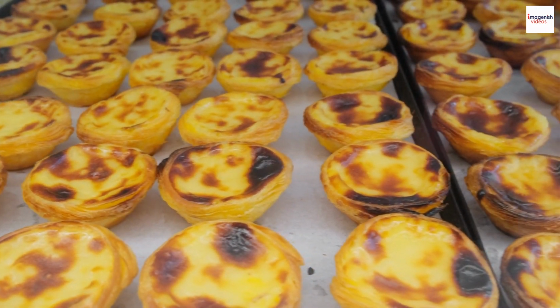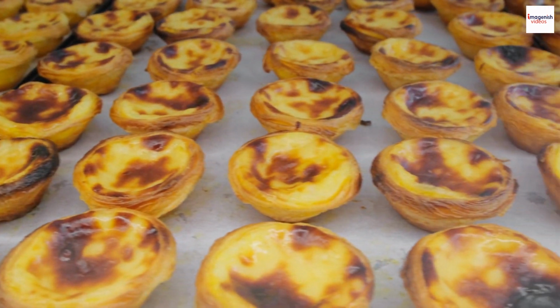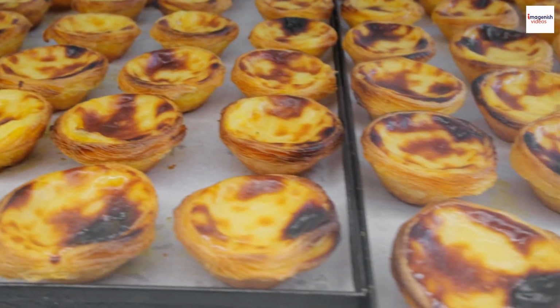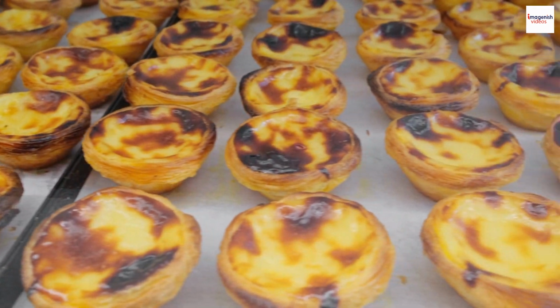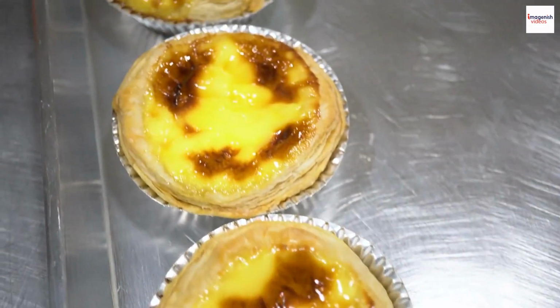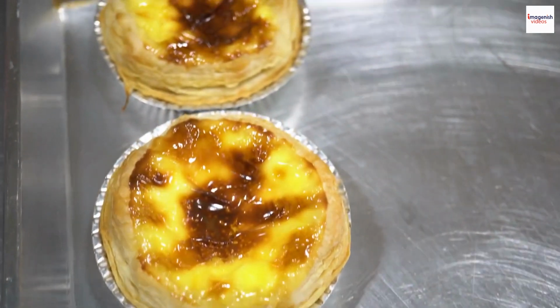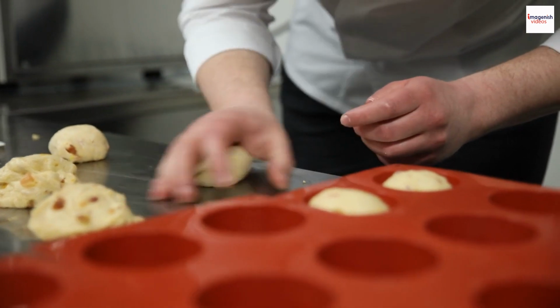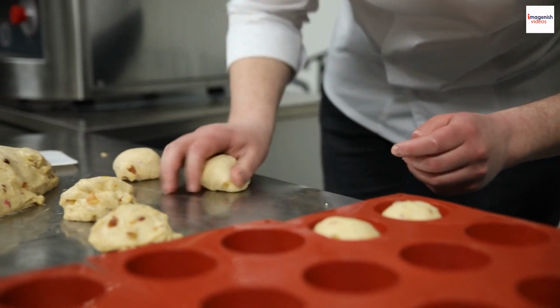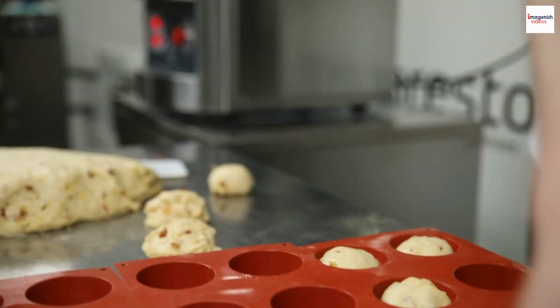Did you know that the Queen of England herself is a fan of Pasteis de Nata? During a state visit to Portugal, Queen Elizabeth II tasted these custard tarts and was so enamored that she requested the recipe. The art of creating the perfect puff pastry for Pasteis de Nata is a closely guarded secret. Some bakeries in Portugal are said to have unique techniques and recipes that have been passed down through generations, making their pastries stand out from the rest.